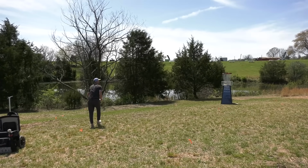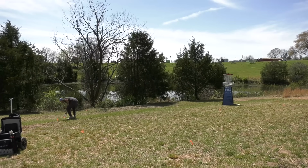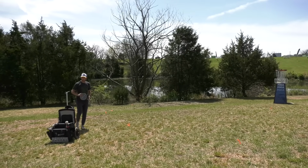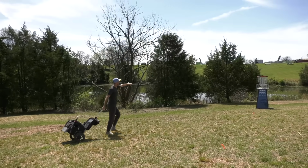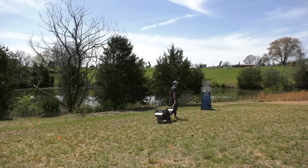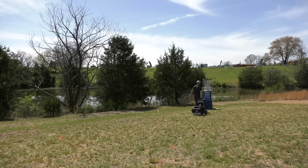Oh, it flopped out for 3 for 3. So yeah, TI zone. And as you can see, I kind of use these trees as the reference point, and you can see that's just on the right edge of the tree. So when I step up on this tee pad, I know exactly where the basket is, even though I can't see it visually from the tee pad.